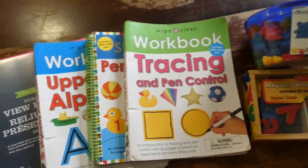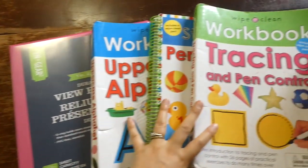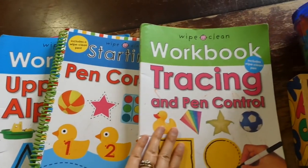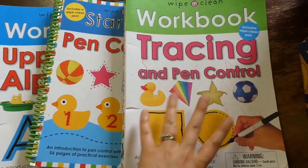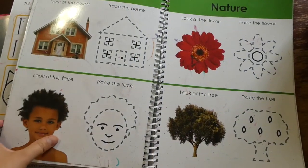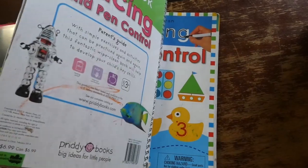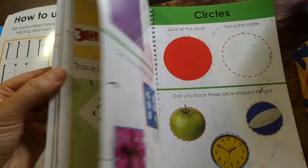So here's what I have all together. This is all going to go into her school bucket. First, I'll start with these tracing books. I have showed these to you guys before, and we do these a lot. We have a dry erase marker that goes with these. I just went through the other day and really cleaned these books out because they were really needing it, and I think some pages I still have yet to do. But yeah, you can see that.